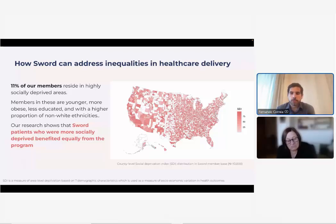We also see, if we look at the clinical outcomes of our program, that members who reside in more socially deprived areas benefit equally from the program. Again, this shows how SWORD can level the playing field and make sure that digital health is not something that increases inequalities in accessing care, but actually something that decreases inequalities and drives access to high quality care, even for people who reside in socially deprived areas that would naturally have lower engagement, lower access, and lower outcomes when engaging with healthcare resources.